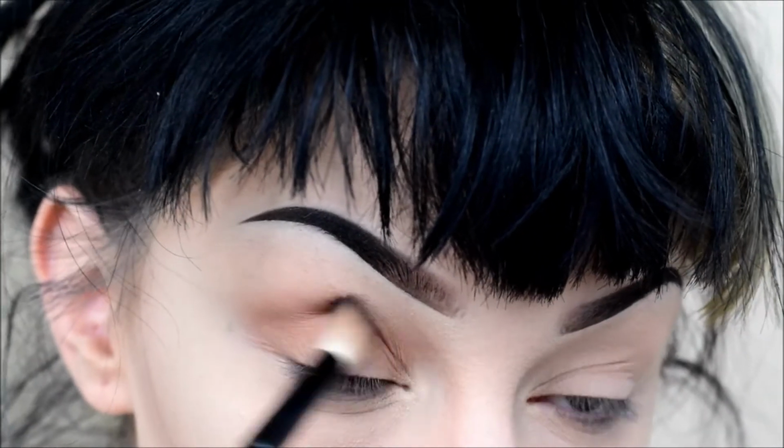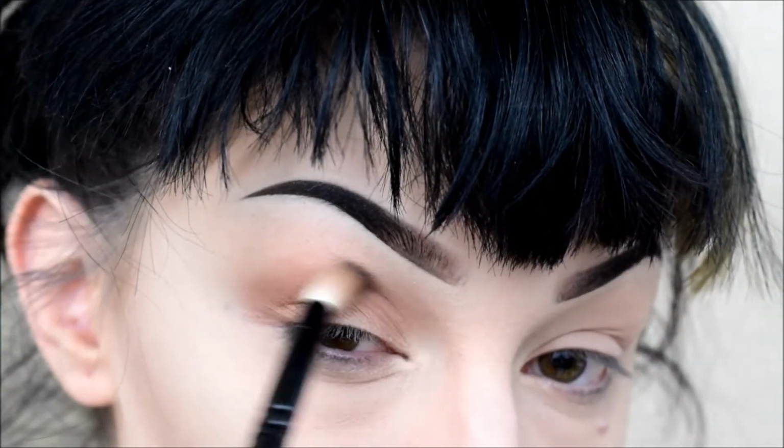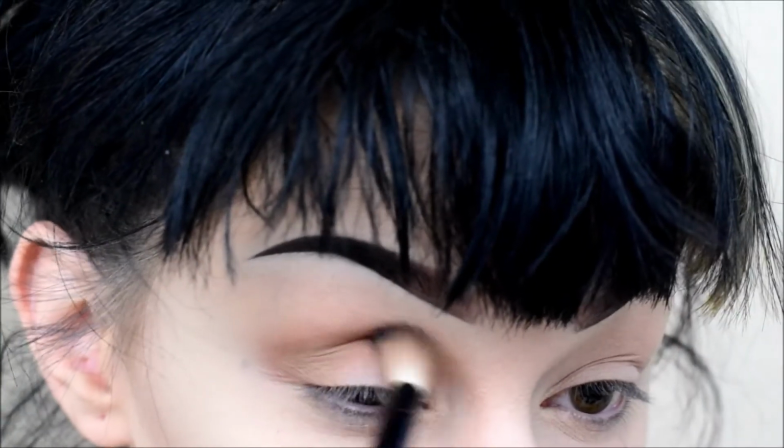I like to bring it in to give my eyes a little bit of a more sunken look. And I just continue to build the color until I feel it's blended and dark enough.